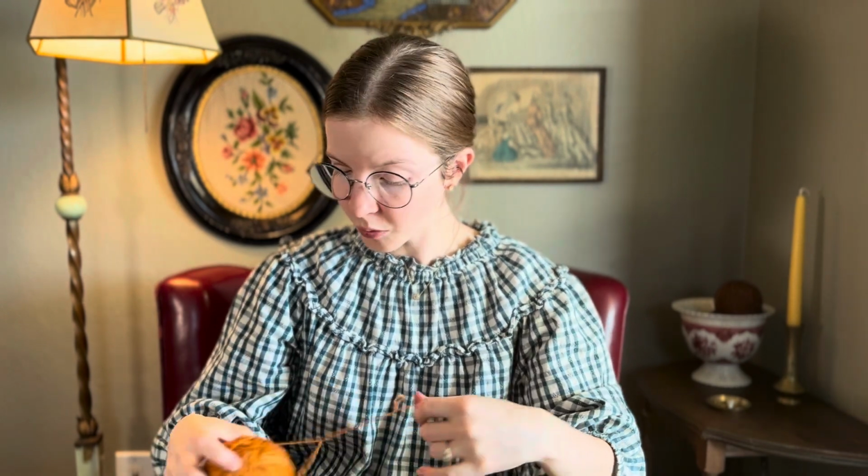I whipped this sock up so fast, and then I slowed down because I cast on a bunch of other things that I'm going to show you now. But once I have the moment to actually sit and focus on that color work again, do that next color work strip, I will do that, finish this sock, and then start the next one.